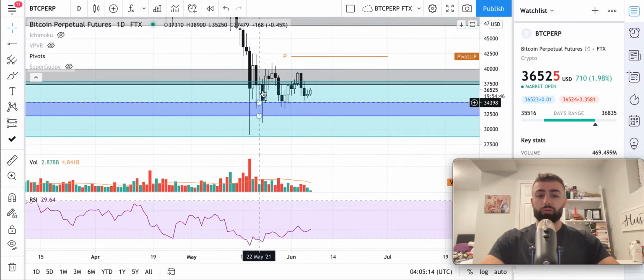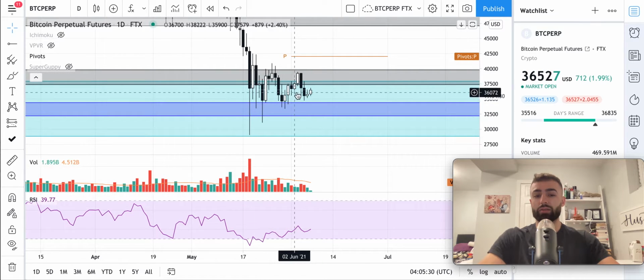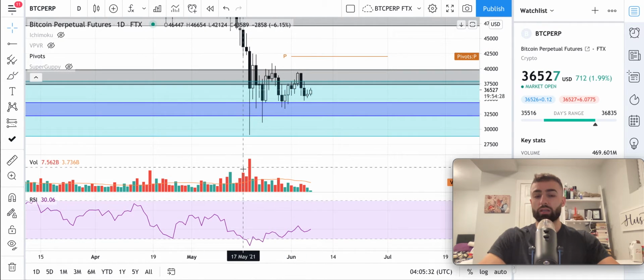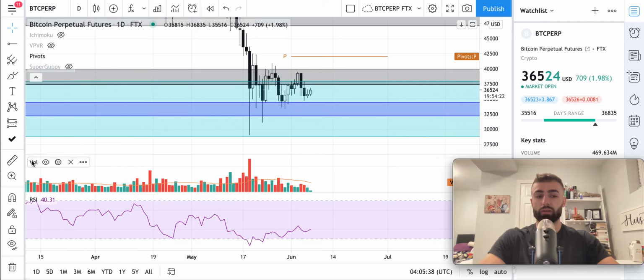So we're in this equilibrium pattern. Price is tightening up. Whichever way we do end up breaking is going to be a very quick move, in my opinion. When you tighten the price up like this and you reduce the volatility, meaning the price movements are not as significant, you can see this move is a significant drawdown in price just from this one candle. It's about 30%.